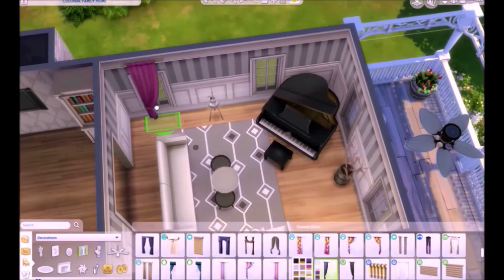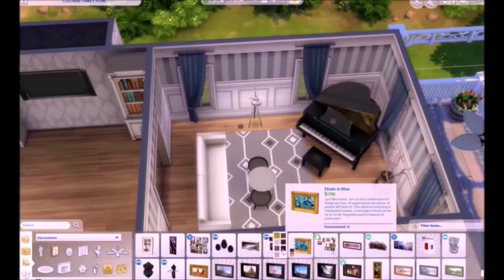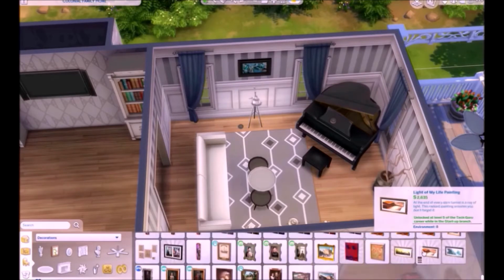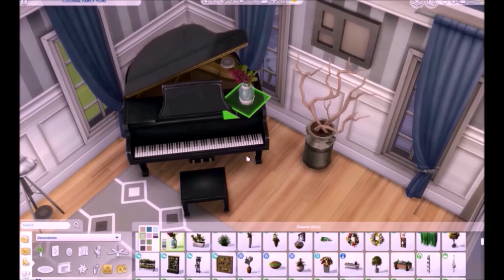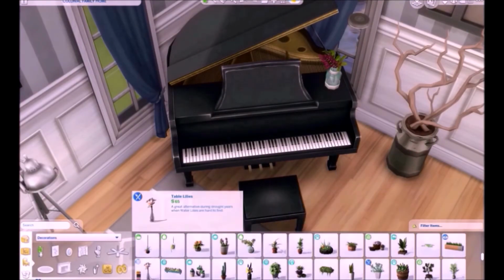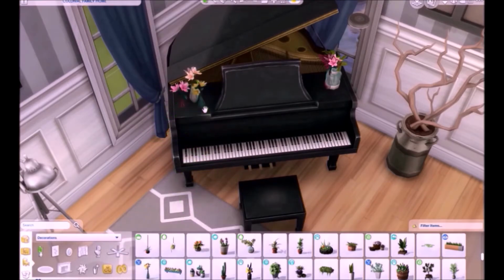Anywho, yeah, this is that. It's so pretty. I don't know what it is about this living room, but I want to sit on that couch and listen to somebody play the piano. I don't think I'll ever have a house big enough to fit a grand piano, but a girl can dream. I can't play the piano. I don't know why I want a piano. I cannot play it.